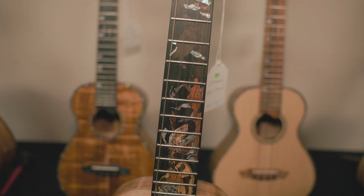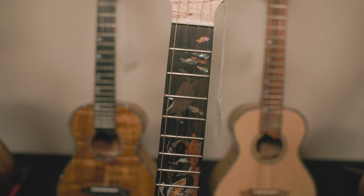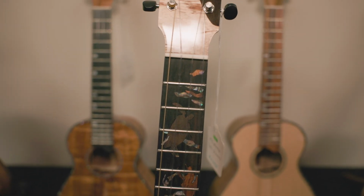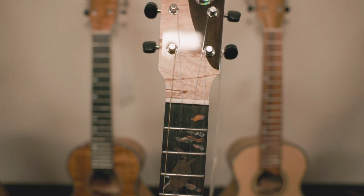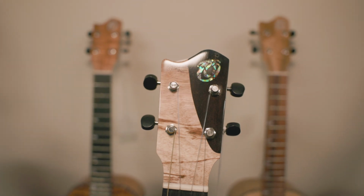And then some of the instruments I've done are very, very intricate inlay designs. And you can choose an idea and work with me personally, and we can make something happen.